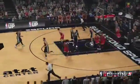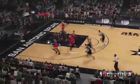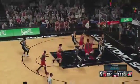It's Parker with the drive. Ellis. Griffin trying to get open. Ellis can't get it to go. Rose kicks to Muhammad. Rose can't hit. He has not shot the ball well here, and I think it's time for him to start looking for his teammates a little bit.